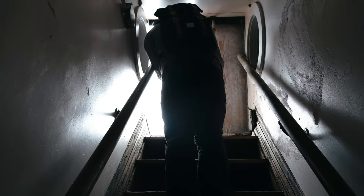What is it? It goes to the top of the roof. All right, let's go up. Dude, that is straight up, man. We're on the roof. Oh. What? You can walk out here. You can. It's a walk-in roof? Yeah. I'm coming up.